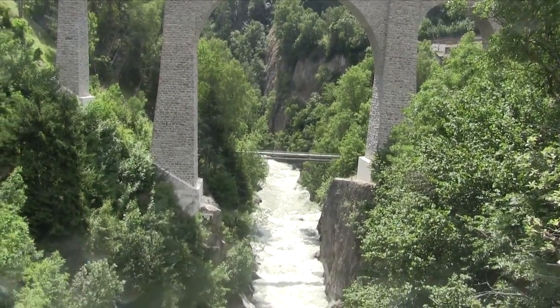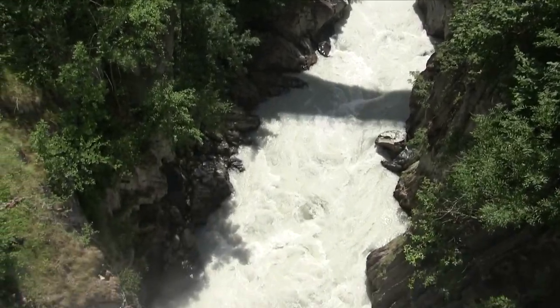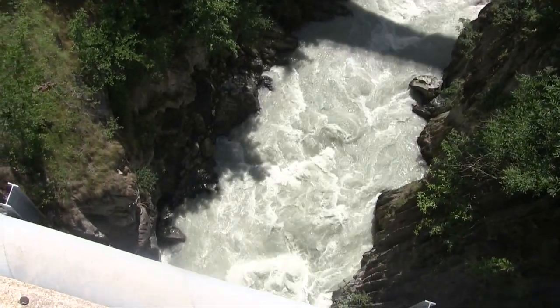End of the very tough section. Still got a little bit more salt rapid. Got a lot of water.